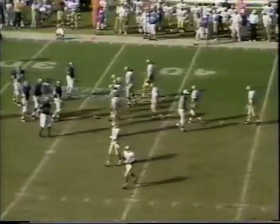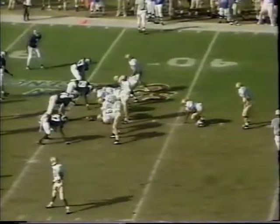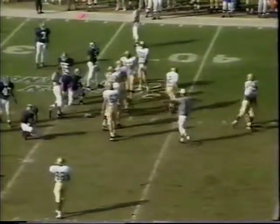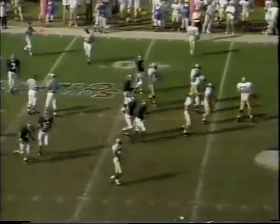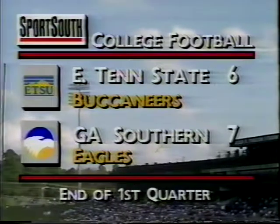I tell you, Bradham's too mean. He's way too mean to sit this one out. It's homecoming day, Sam, and a lot of his friends and family from Savannah have come down the interstate to see him play here in Statesboro as they wind toward the end of the quarter. And before they can get the play off, the quarter is over. So that's going to do it for quarter number one of homecoming here in Statesboro, and the Eagles of Georgia Southern are enjoying a one-point lead over the Buccaneers of East Tennessee. SportSouth coverage of the Southern Conference will continue after this timeout.